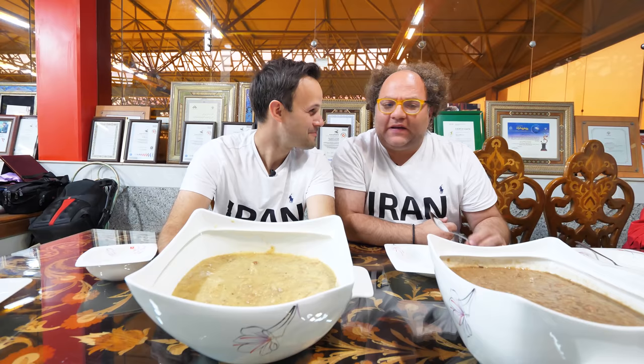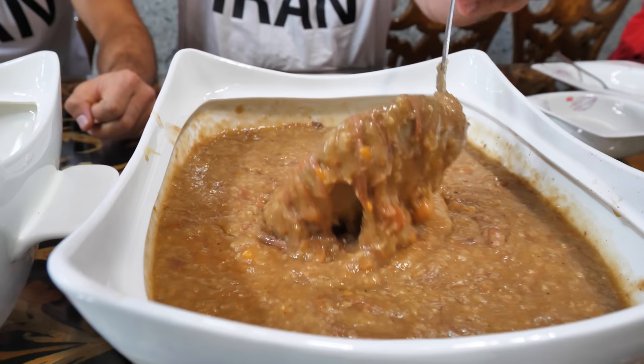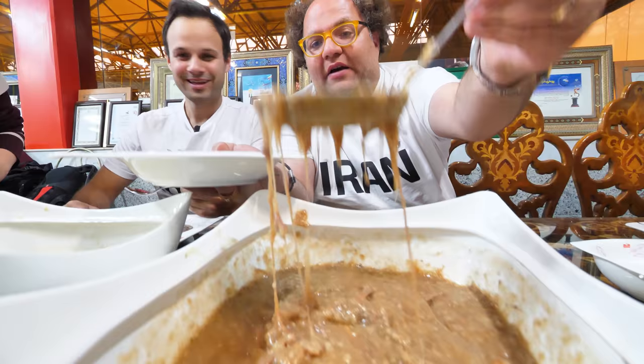This is haleem? Haleem, wheat and beef stew? Yeah, that's the one. And this is the real special here, right? This is chole. So it's meat, wheat, rice, and beans. And it's for energy? Yeah. That looks thick. It is thick. Look at the consistency there. It takes almost 24 hours to cook it, and you can find it only in Mashhad.